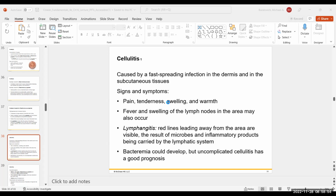All right, that is skin stuff. We talked about dermatophytes. When it comes to conjunctivitis, the big one you're going to see constantly is pink eye.